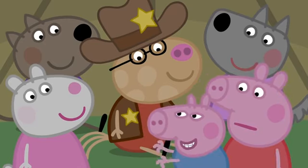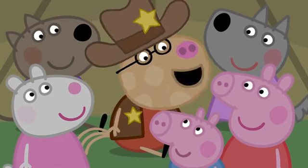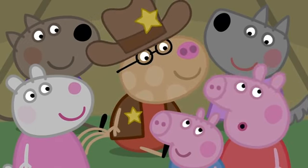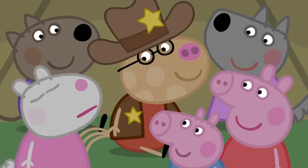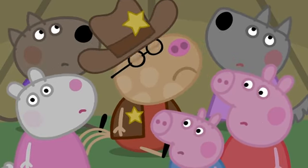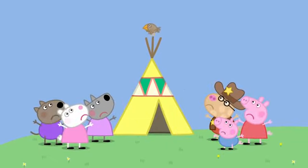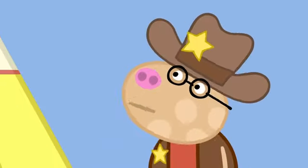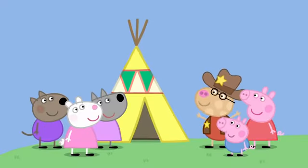Wild animals. Brrr. And the brave cowboy Pedro was alone in his tent. But he couldn't sleep because something was outside the tent. Was it a wild animal? What's that? It's a wild animal! Oh! It is a tiny little bird come to look at Pedro's tent. I think it was an eagle. Eagles live in the Wild West.